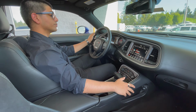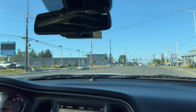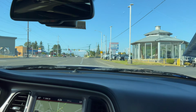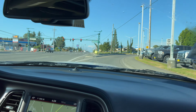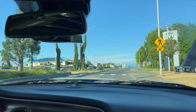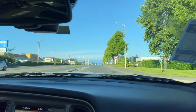Here we are in the driving portion of the video, which is the only source of complaint really for the Challenger itself. I feel that it is a bit too soft and boaty for my personal driving preference. And I think that's because it's tuned as an RT, and the fact that I've driven both a Hellcat and a Scat Pack before.